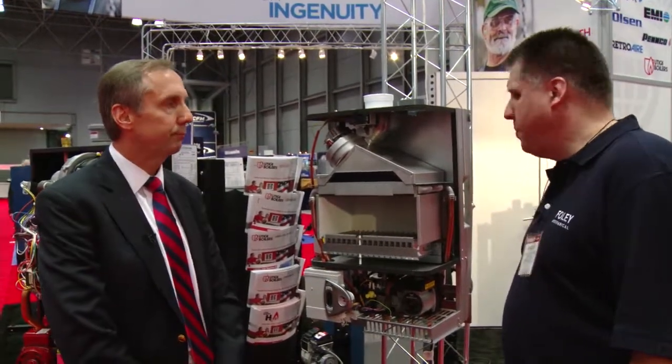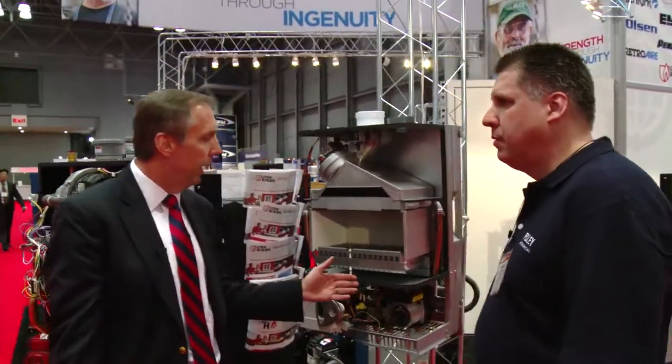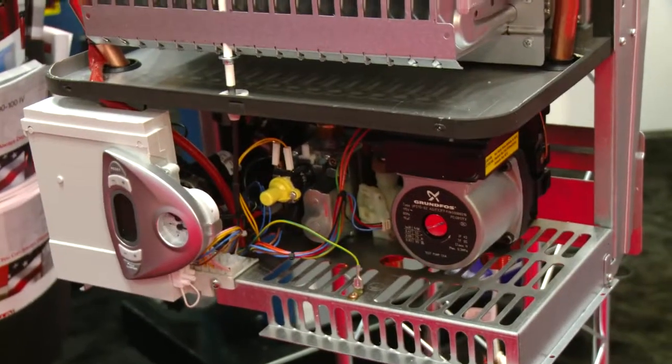What kind of domestic hot water will this provide? In terms of capability, here again, we're still in the process of testing. Our expectation is between 3 to 4 gallons per minute at a 70-degree rise. But the final testing will make that determination.